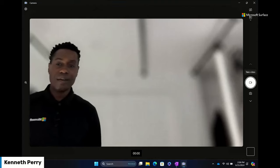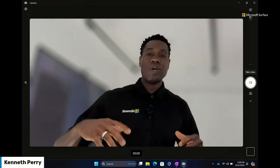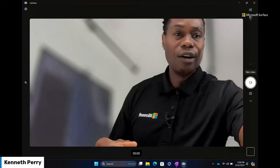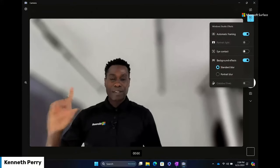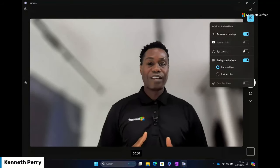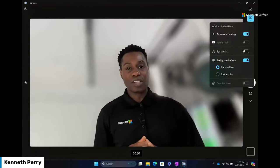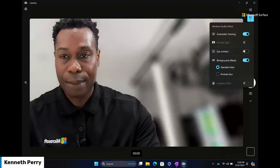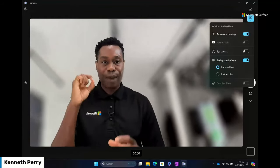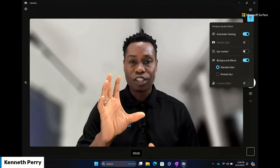Now, this device right here has that built-in NPU with Windows Studio effects. And with that, you have features that allow you to be seen and heard when you're in a meeting on this particular device. The Surface Laptop 6 and the Surface Pro 10 both have this feature with auto framing and the Windows Studio effects. So when I move around, it's going to ensure that I'm being seen. We also have features like eye contact and blur, and all this is taking place on the device and is powered by the NPU. So you don't need access to the internet in order to use this particular feature.